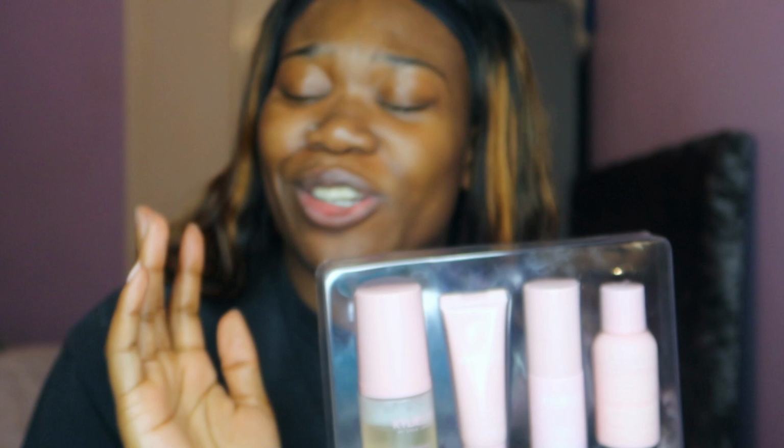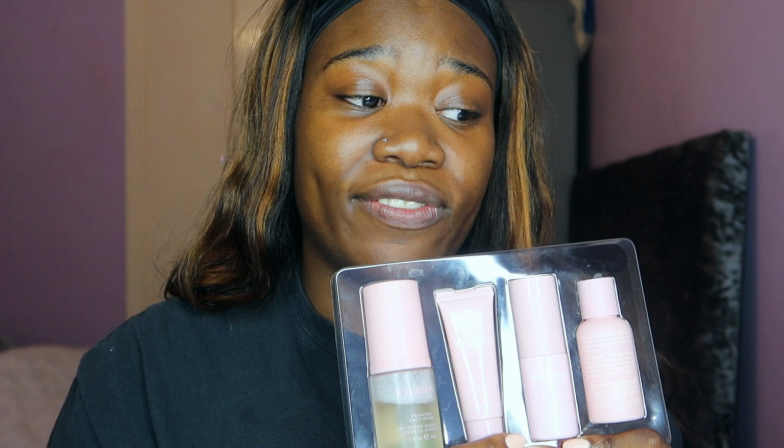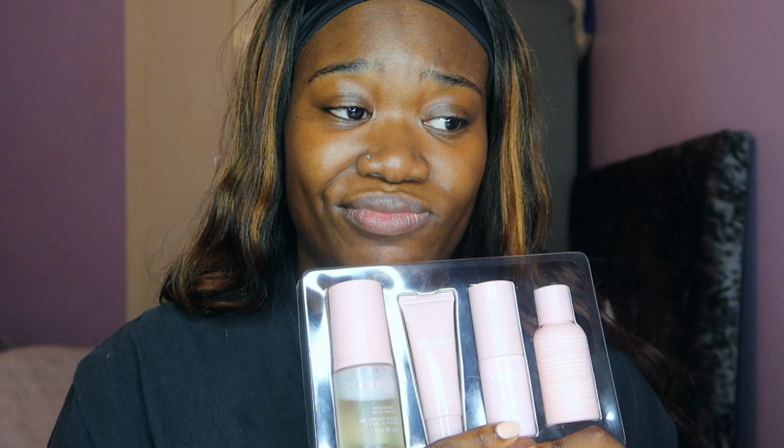The serum, this is probably the only product I'll have an issue with, just because I don't like the smell. That's the only issue I have with it. If I liked the smell, then I'd probably give it a 10 out of 10. But because of the smell, I give it 8. I just don't like the smell at all.